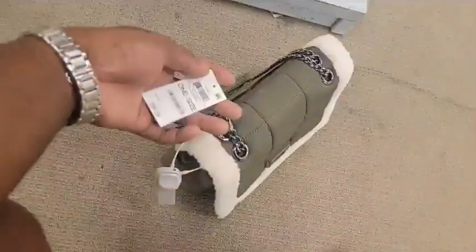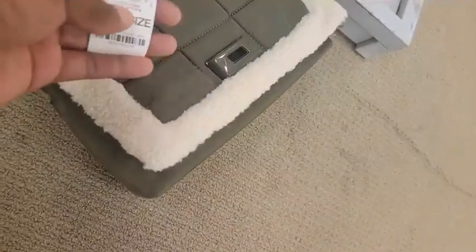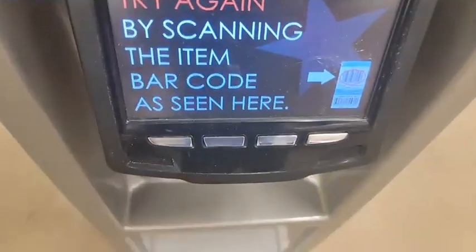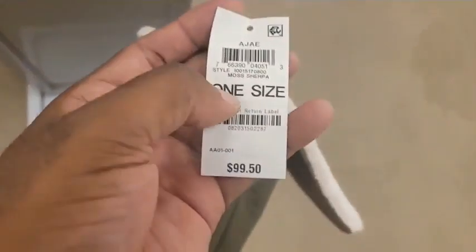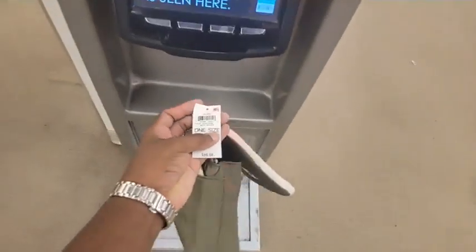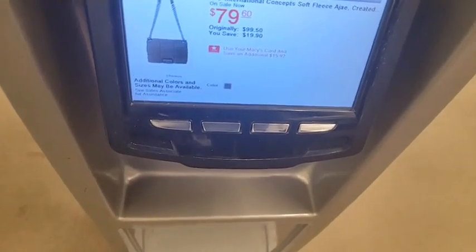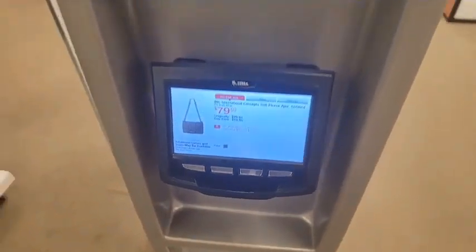All right, so I'm going to show you how the price scanner works. So it's right here, and this is our bag. I'm going to set it up. I'm going to use that code to find out. And I'm just going to put it here. And what does it say? Try again. It has two codes, so I'm going to try to hide this one and use this. Okay, so you save $19.80 from the original price of $99.50, so you're only paying $79.